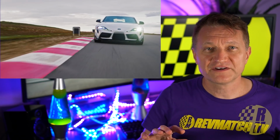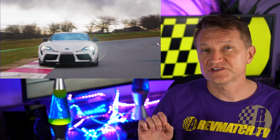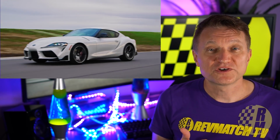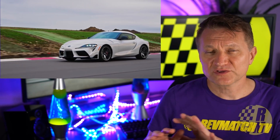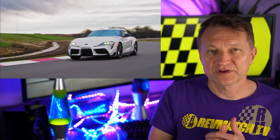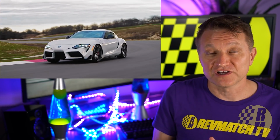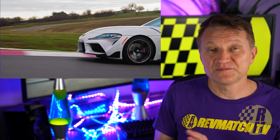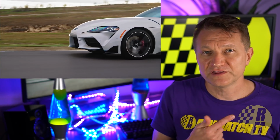So this rumor floating around is that the S58 engine, which is currently available in the BMW X3M and the X4M, which makes in the range of 500 horsepower, is going to find its way into an upcoming GR-MN version of the Supra. And this engine is also going to be found in the upcoming BMW M3 and M4. I did a video on that as well.